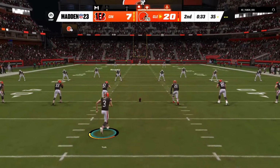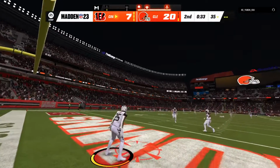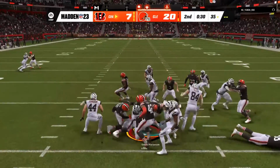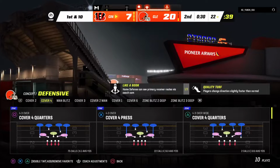So they throw the pick 6. They'll get another shot at it now as this one's in the air. This will be brought out from the middle of the end zone. And he's up past the 20 to the 22-yard line.